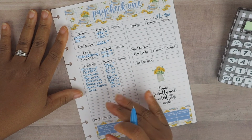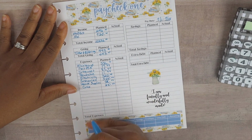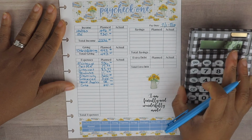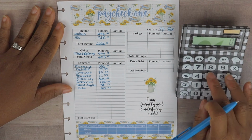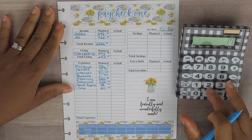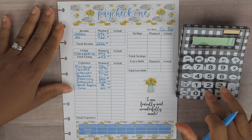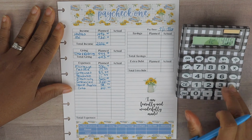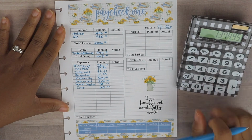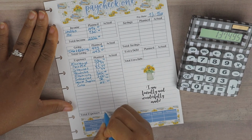And as a reminder, you normally see the buffer. That is one of the changes that we have implemented for our budget moving forward. So let me go ahead and total our expenses just to see exactly what we are working with during this here first part of the month. So we are at $1374.95 as far as our total expenses.